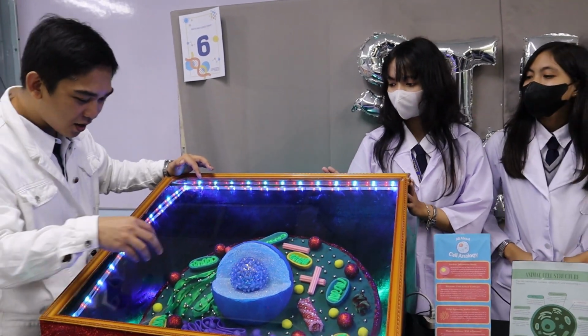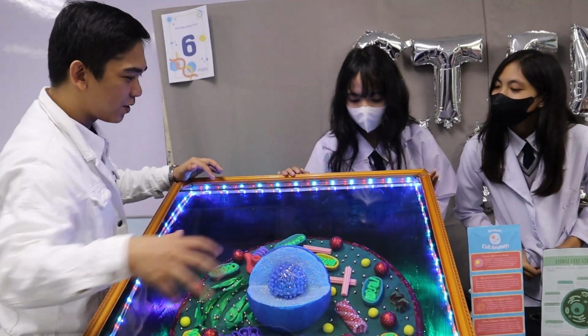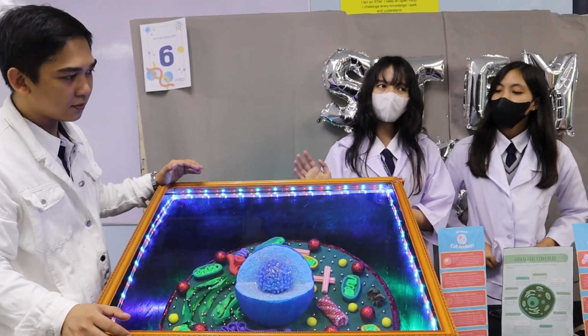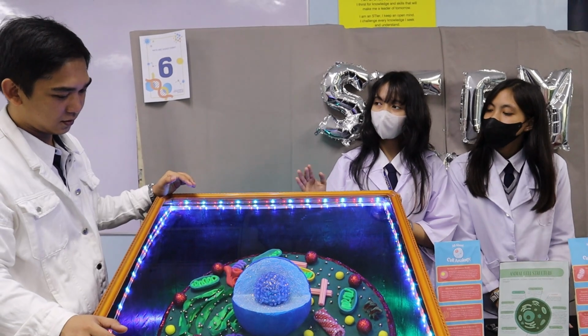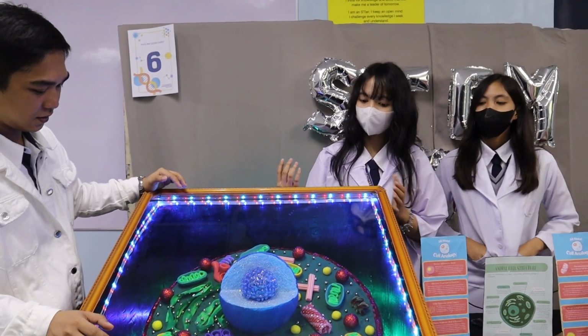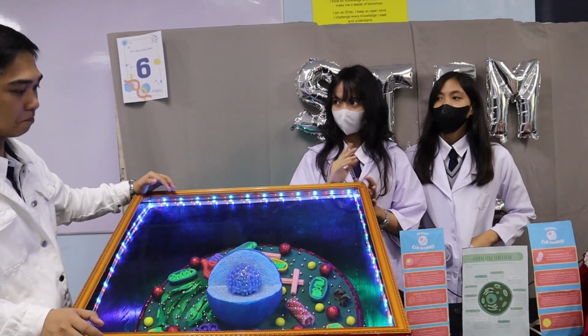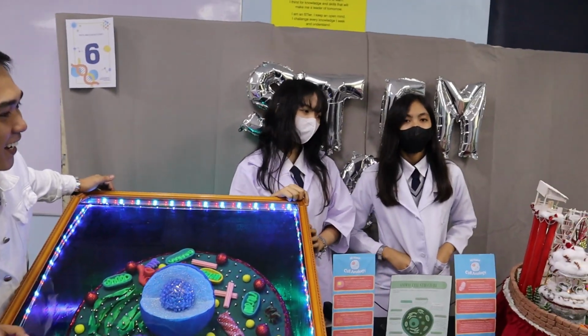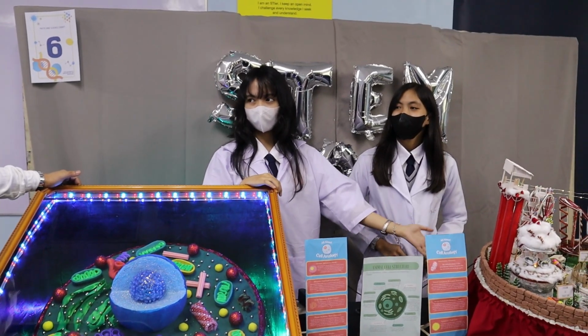So ano naman itong mga red na bilog-bilog dyan? Ito pong red, ito pong peroxisome. Ang peroxisome po, sir, ano po siya? Ito po yung responsible for detoxifying toxins from our cells. Connection niya doon? Ano po, they have not decided to put it po. Wala.